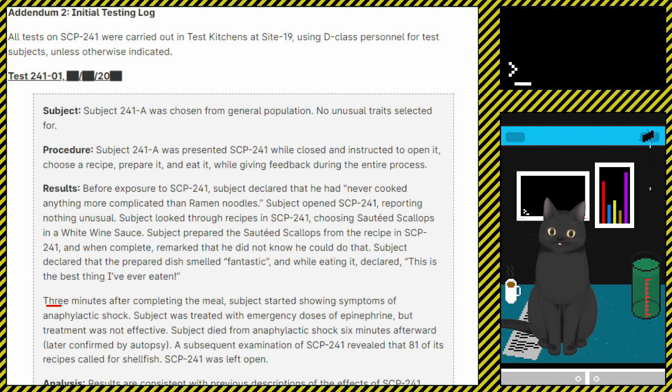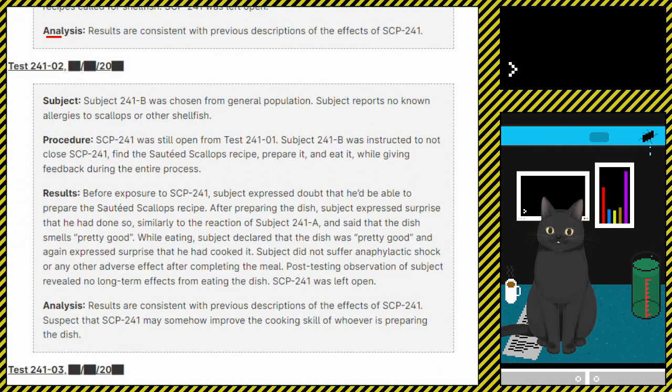A subsequent examination of SCP-241 revealed that 81 of its recipes called for shellfish. SCP-241 was left open. Analysis results consistent with previous descriptions of the effects of SCP-241.